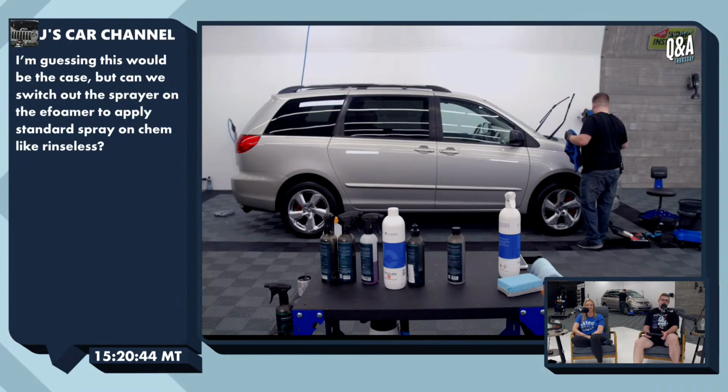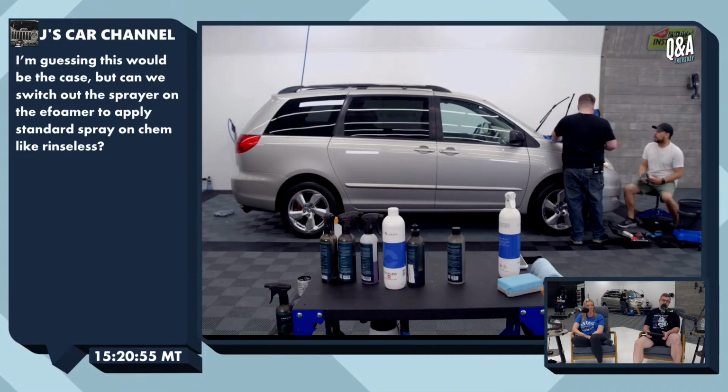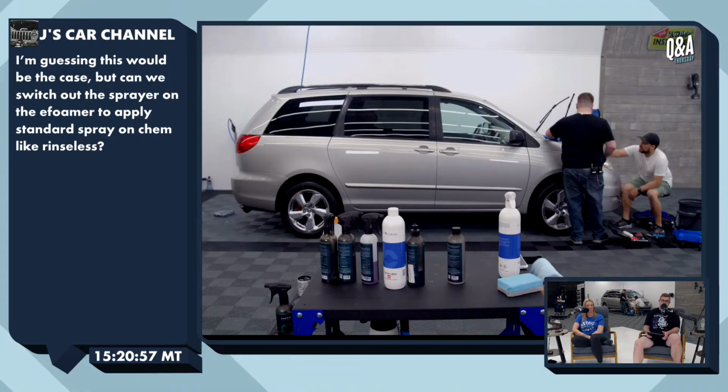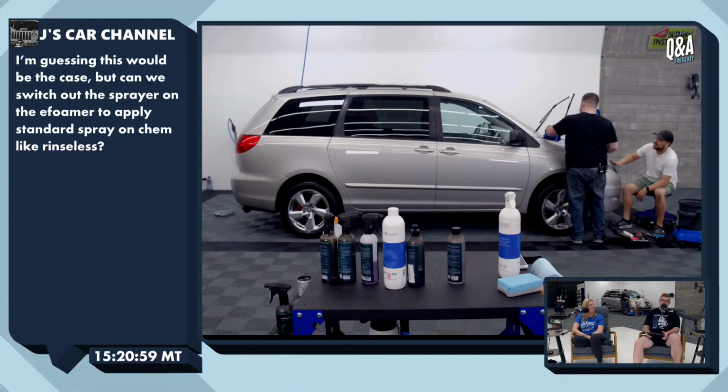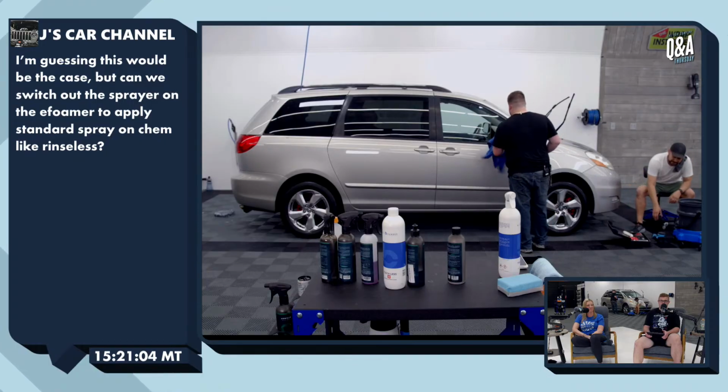Moving on here, we have Jay's Cars channel that says, I'm guessing this would be the case, but can we switch out the sprayer on the e-foamer to apply standard spray chem like a rinseless? And the answer is yes, you can. You can technically do that. And you can also convert your IK foamer to a multi-sprayer as well if you choose to do that.